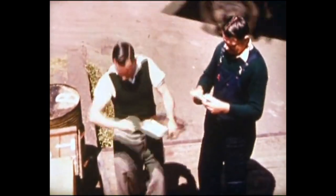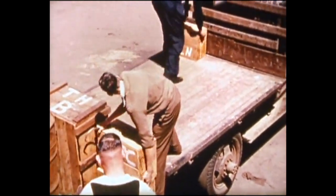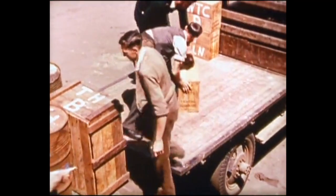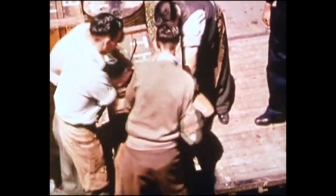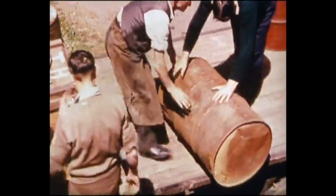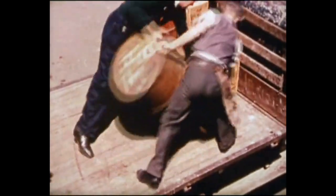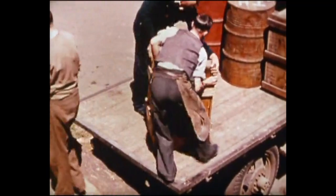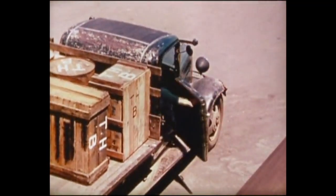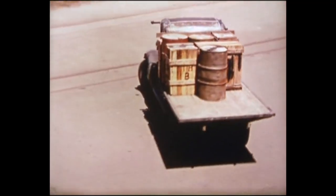Railway workers assist in loading the goods to the waiting motor vehicle. The letter B beneath the firm's initials indicates the destination, Bunbury. With the invoices and consignment notes checked, the agent leaves the rail yards.